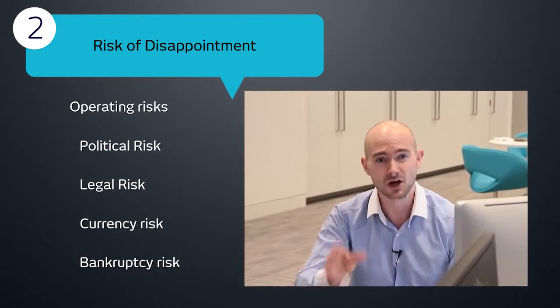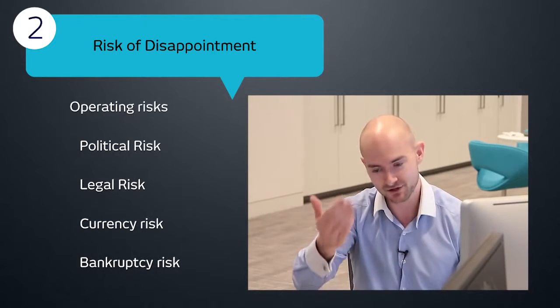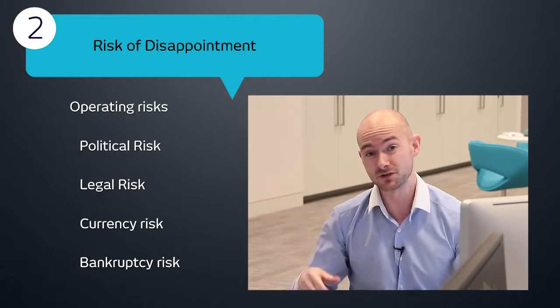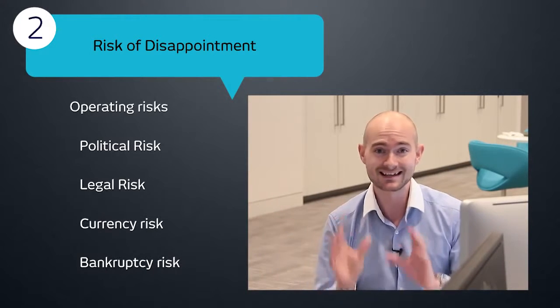And a major big one, what is its risk of bankruptcy? If things really aren't going well, especially if you're looking for a very, very undervalued stock or share that you want to get involved in right now, hopefully anticipating it's going to increase in the future, is there any danger of bankruptcy? So that gives you a bit of an idea of what to expect in regards to having a risk of disappointing figures out there.